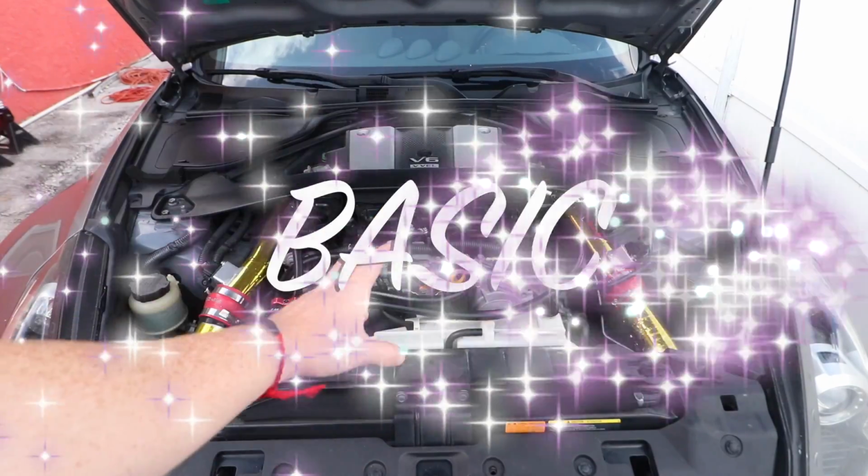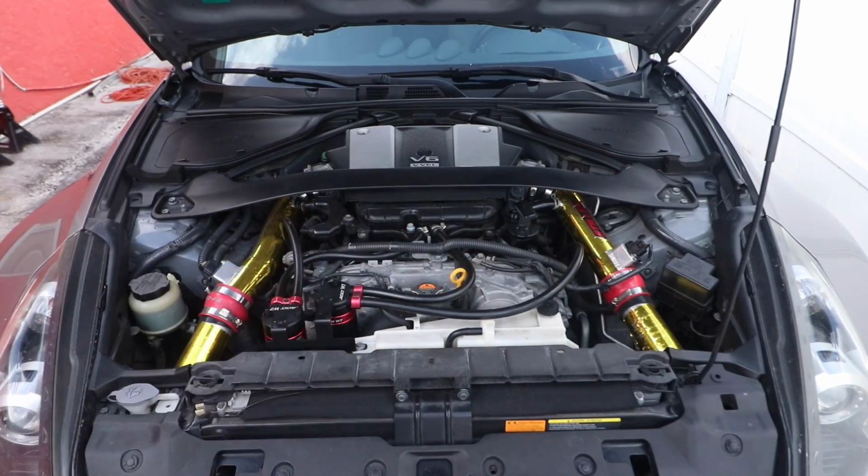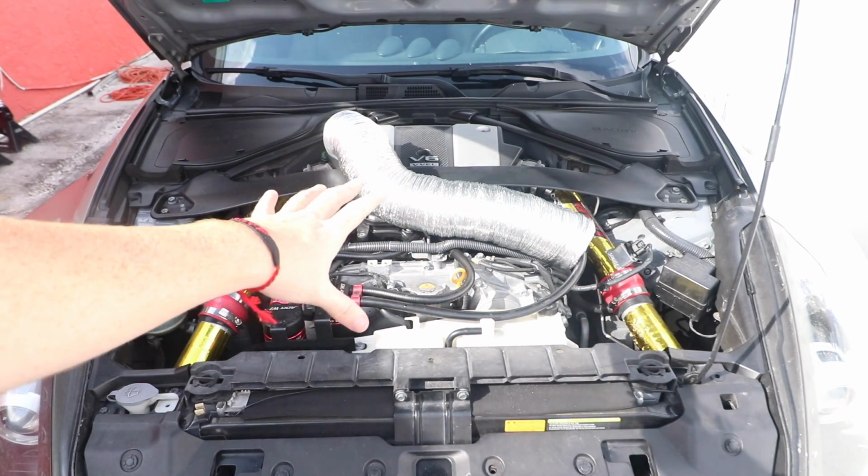Alright, we got the intakes, now back to my future self. Good luck, buddy. So these right here are what I called basic 2.5-inch intakes. These are the new Hot Boy 4-inch intakes.